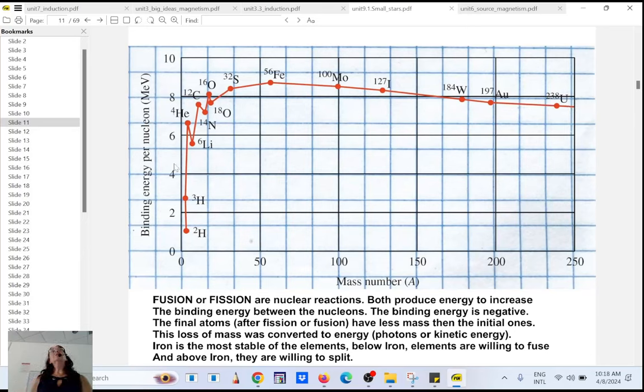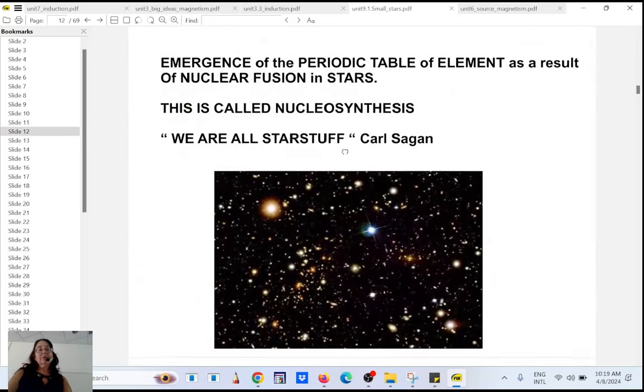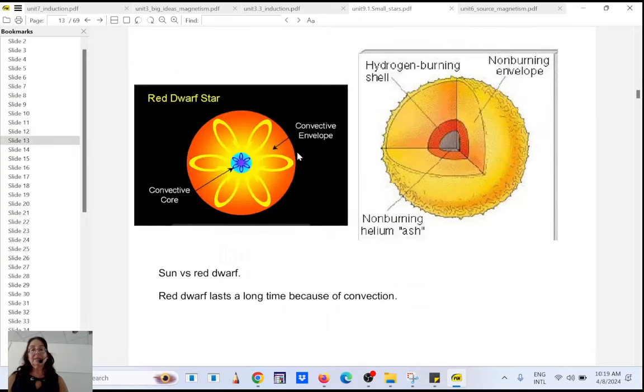Here you have the hydrogen bomb. Okay, so uranium bomb, you make uranium break apart, and it will be willing to do so, because doing so is going to release energy. And then they came up with a hydrogen bomb where you release even more energy, like 100 times more. So that's how it works. So Carl Sagan said, we are all stardust, star stuff.